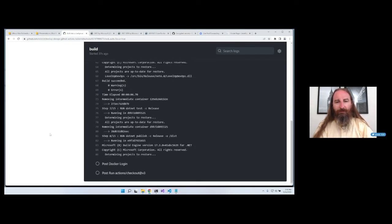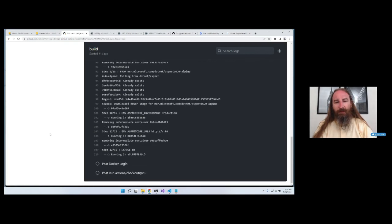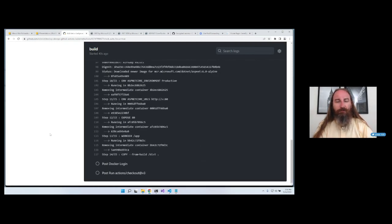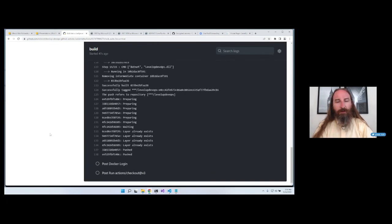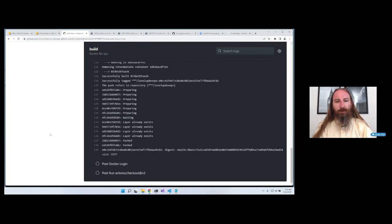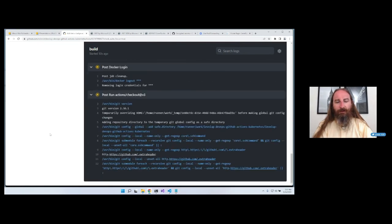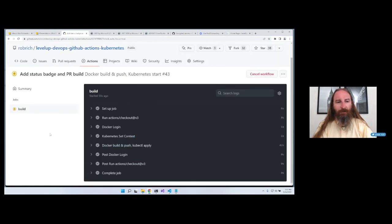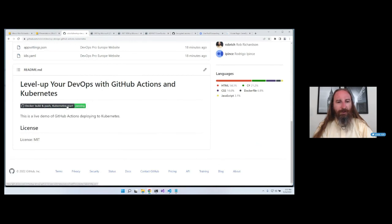Now it's running test. We don't have any tests, so that succeeded. We publish. Now in our new image, the one that doesn't include build tools, we'll finish up that build, push that up to our GitHub, our private container registry, and then start that content inside of Kubernetes. So it looks like that build went green as well. That's excellent. And now we have a status badge here showing us that our build passed.